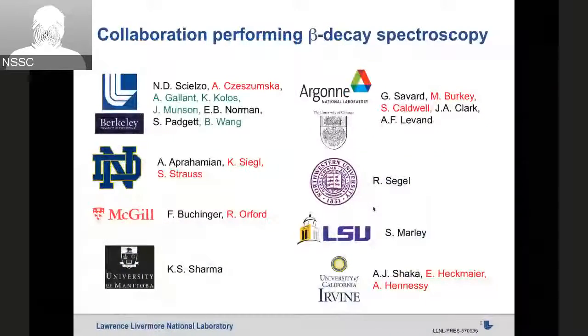Today I'm going to be talking about a few beta decay projects that we've been working on. This work is carried out by a collaboration. It's actually experiments that take place at Argonne National Lab, taking advantage of their accelerator facility, and they have a fission product facility that uses a 1-curie californium-252 spontaneous fission source to produce fission products that they then thermalize and mass separate into high-quality beams.